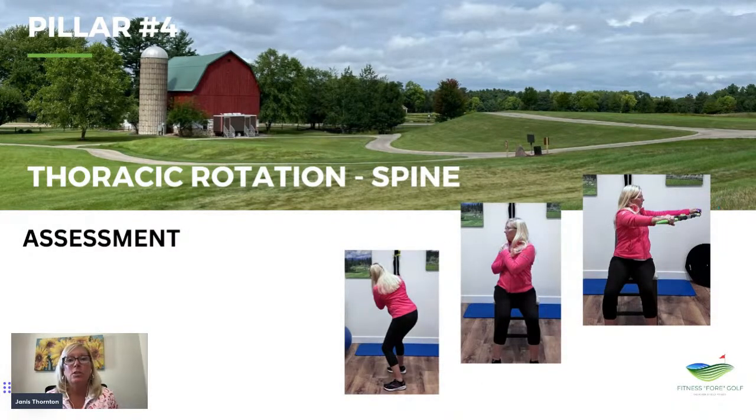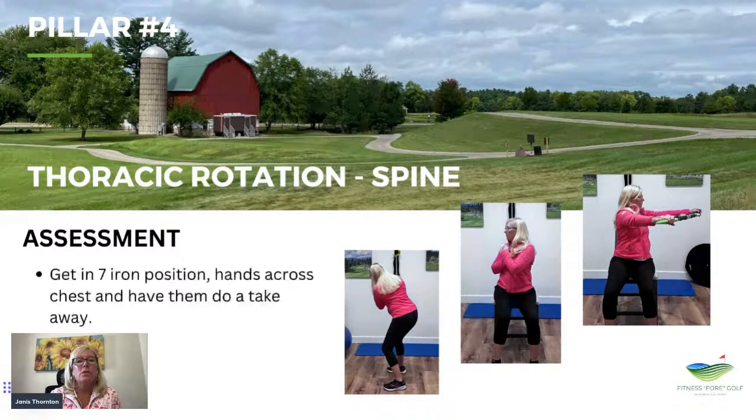So, some assessments that you can do. The first one is just having your client get into a 7-iron position. So hinge at the hips, have their hands crossed across their chest, and then just have them do a takeaway like they normally would. You want them to go into an internal hip rotation on that takeaway though. Got to make sure they're not sliding over and then rotating. How far can they actually rotate, keeping their hips as square forward as they can and keeping their feet on the ground?